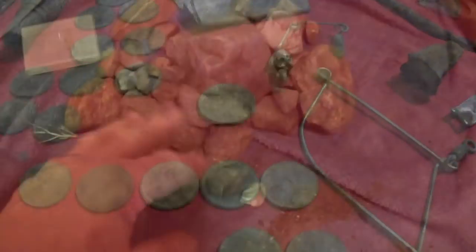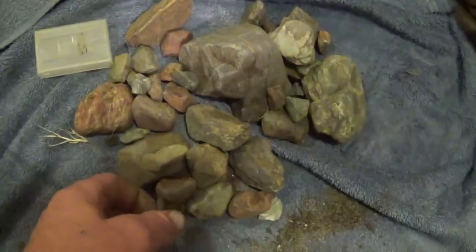These are rocks that I brought home. Let me clean them up for you and give you some shots.